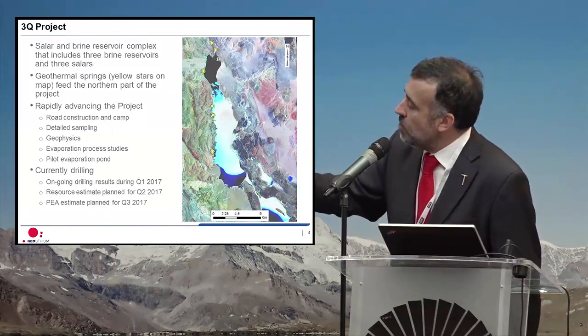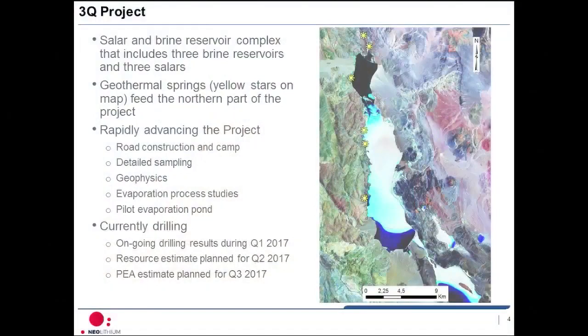This is actually the project. And what you see here is the salar I just showed you the picture of, and what you see here are the lakes. As a matter of fact, there are 2 lakes, both of them contain brine. And there are another few salars down south which have less technical importance. This is the area we're going to focus on, and these stars that you see there are hot springs. So there is input of hydrothermal water inside the salar and the lakes.